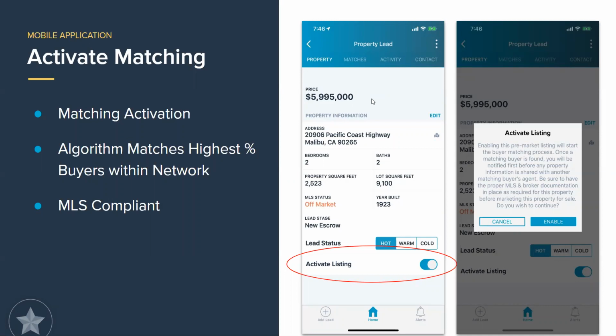And once you activate that as a listing or enable matching, that means that this property will get put into the algorithm. So we're going to scan this property against all of the buyers in the system, and that's how we're generating those matches. And it is very important for us to be MLS compliant. So when we are talking about your off or your pre-market listings, we do recommend that you have the proper documentation in place to be able to start marketing that property on behalf of your clients.